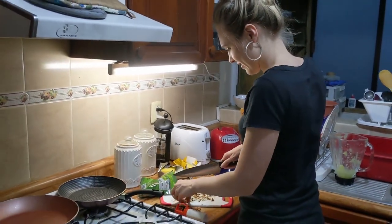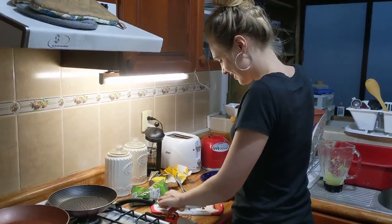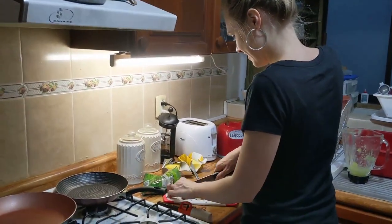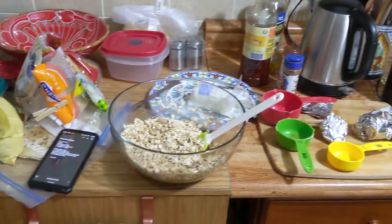Beth making her amazing granola. It's now the evening, and if you taste the stuff, it's better than chocolate. So good.